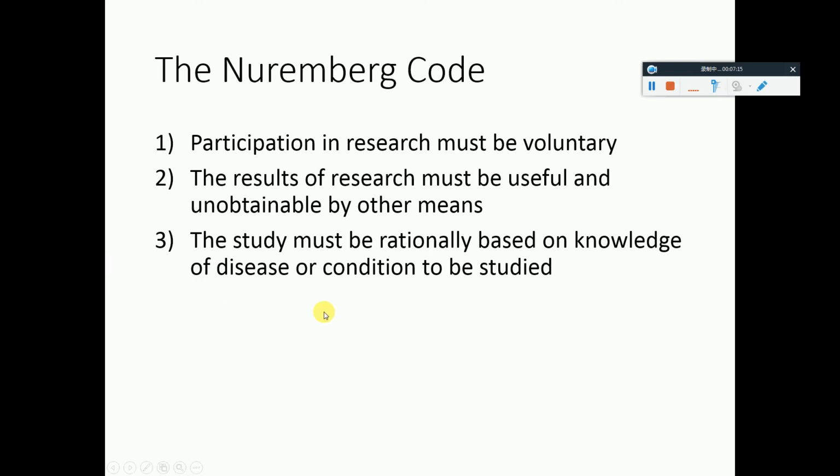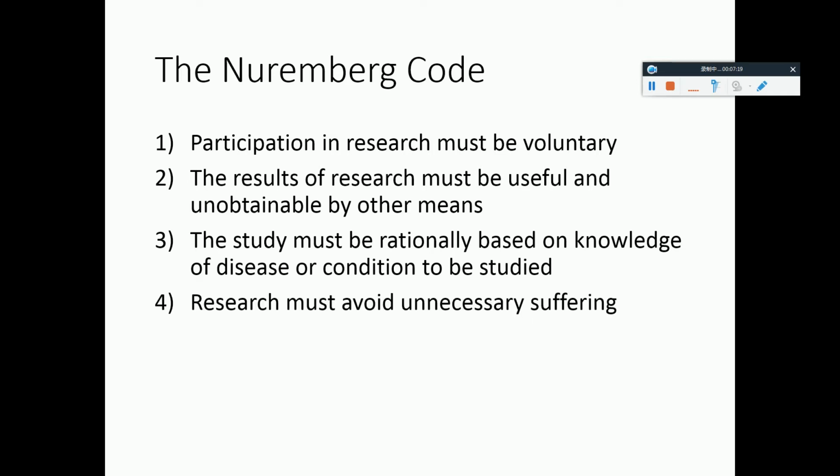deemed as unwise usage. The fourth point of the Nuremberg Code is that research must not subject human subjects to any condition of suffering unless such suffering is well justified. Yeah?